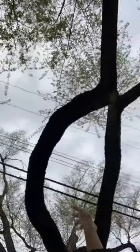Let's see what else we can see. Oh, look at this tree. I like this tree. This is my favorite tree, actually. It just hangs over your head. And it's so big! Can you find a tree that's so big? Let's find a tree that's so big!